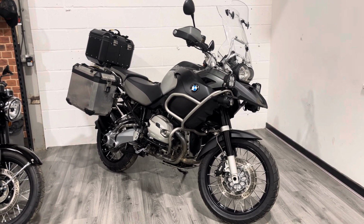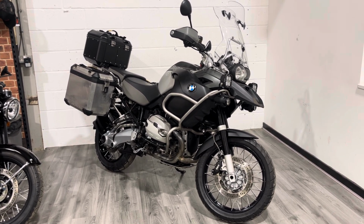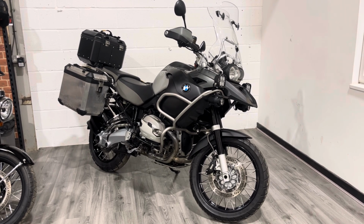It will come with a 3-month warranty. Being a used bike, it will also come with free delivery within England and Wales. We offer all the usual dealer facilities, finance, part exchange, that sort of thing.